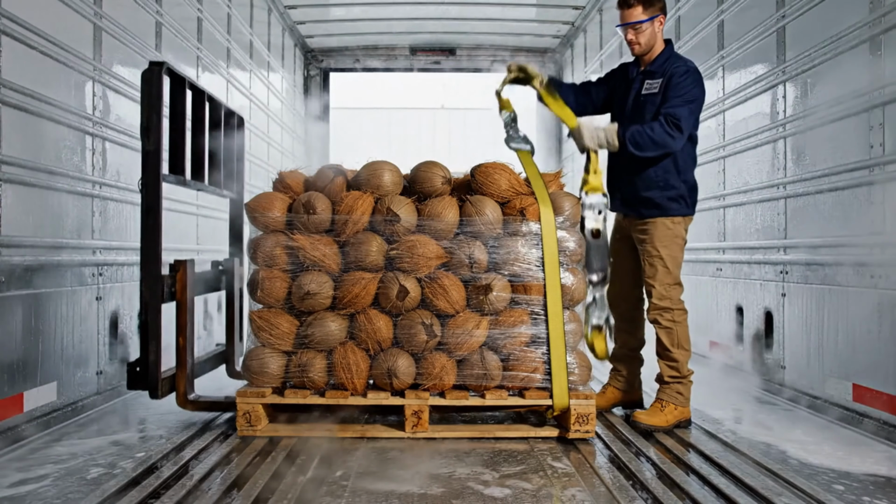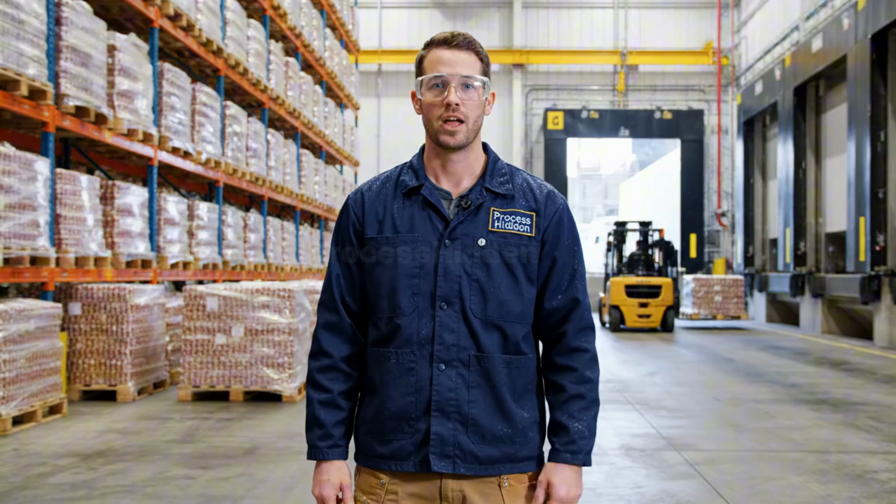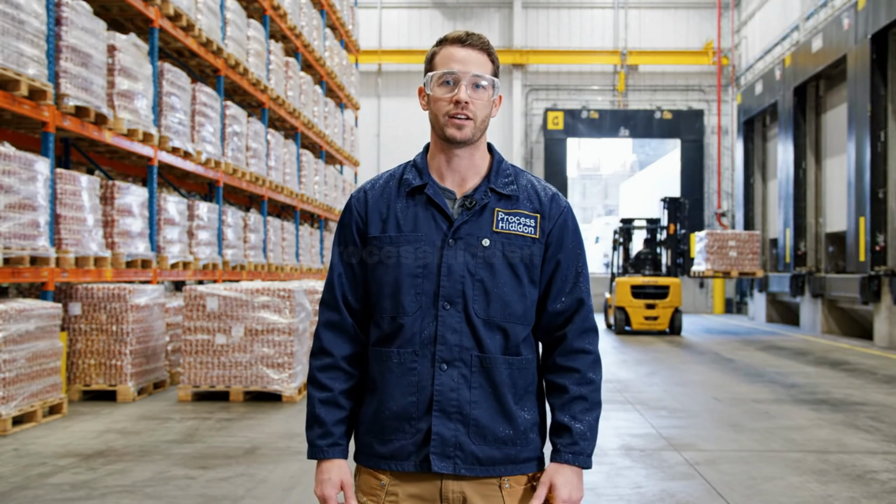Maintaining the cold chain is critical from the moment of harvest. This shipment is secure. From palm to aseptic bottle, this is freshness engineered, not guessed.